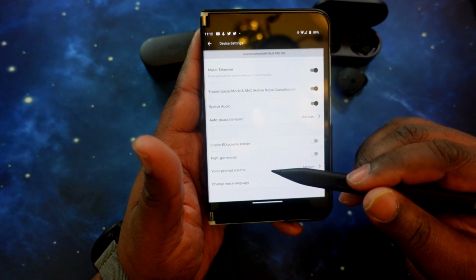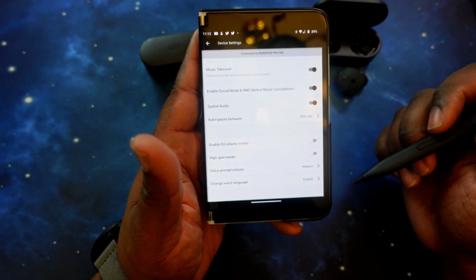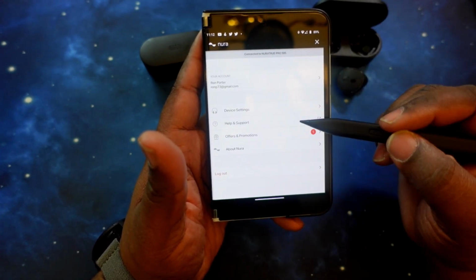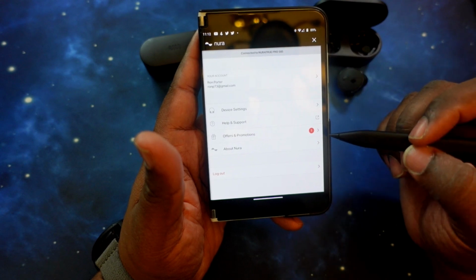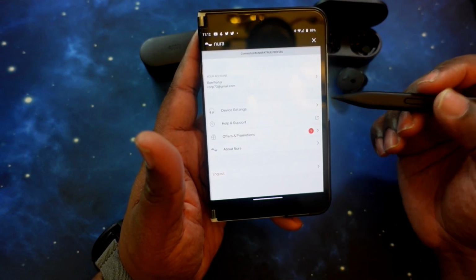All right, then of course you got your voice prompt volume. I have that set to medium, and the language that you use, have it set to English. All right. Then of course moving back, you got your help and support, offers and promotions, and then about Nura, which tells you about them, and of course you can log completely out of the app here as well.